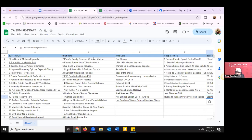The biggest exception was the Melanio. I couldn't ignore it if it dropped to number 3. It being the number 1 cigar of the year, it's an incredibly popular blend. It's incredibly relevant, incredibly stable at the top of this list year in and year out. We say that about consistency. I probably enjoy it the second least out of my top 5. But the EP Carrillo, I just couldn't ignore. I couldn't let it fall any further.